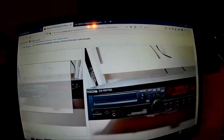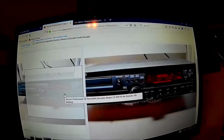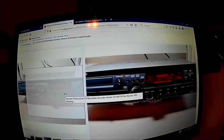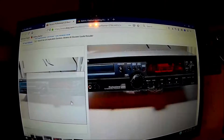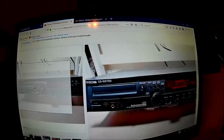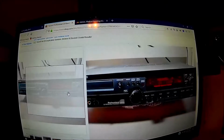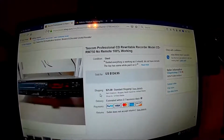I've had a couple of these Tascam CD recorders that allow you to echo stuff, vibrate stuff, slow down stuff, change the pulse. It allows you to do a bunch of things professionally, and they sell real good. I've said it in one of my other videos. You heard my wife say it. This Tascam is some great stuff. It sells fairly quick if you price it right. $124 plus shipping.